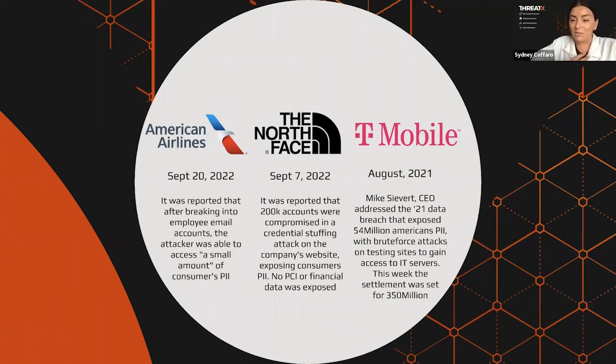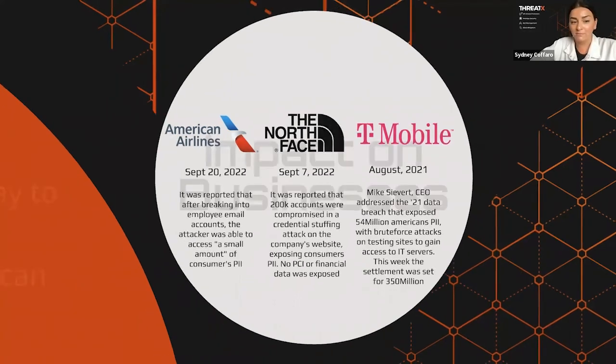So that should give you some idea of scale for what these organizations are facing when it comes to these data breaches affecting their organizations. Now, these are only a few examples of how businesses and consumers are impacted by data breaches, really stemming from account takeover and credential stuffing.